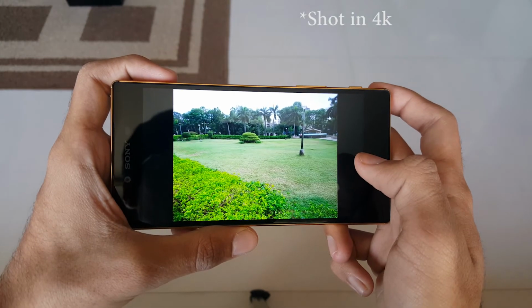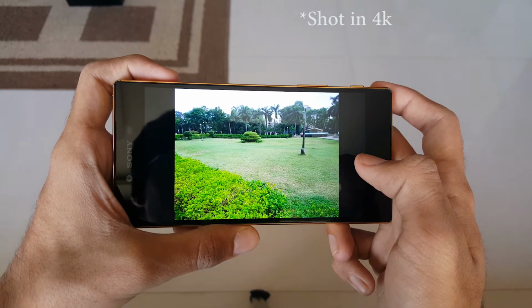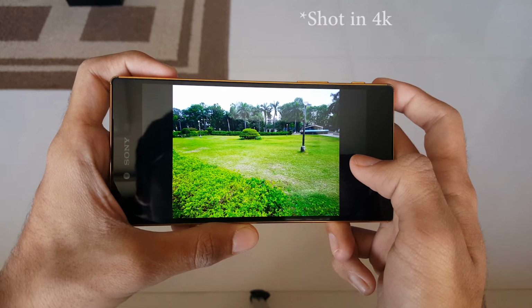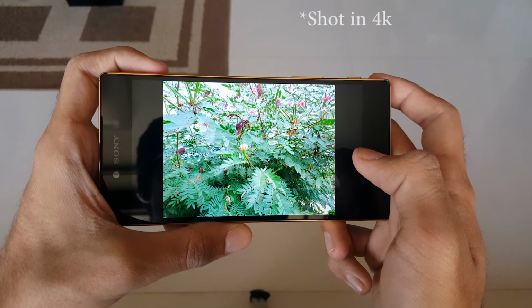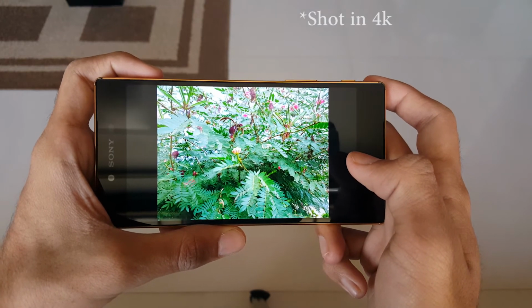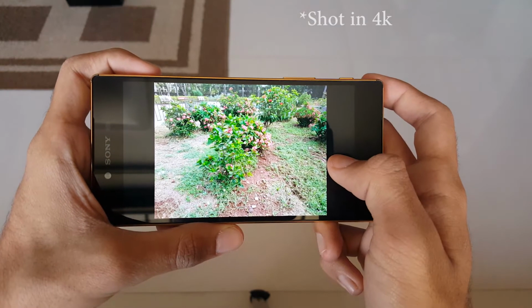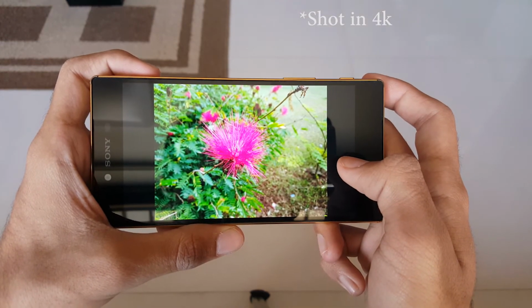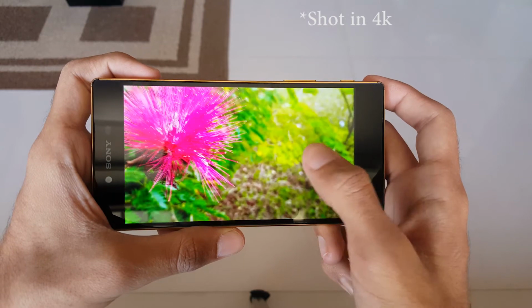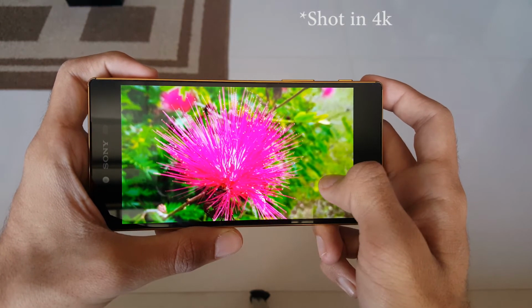To view the pictures and 4K videos that you take from your Xperia Z5 Premium, you have an 806 ppi 5.5-inch 4K display. It is the first time that I have seen a 4K display on a 5.5-inch screen, and I have to say that Sony nailed it this time in terms of the display department. The phone actually operates in 1080p mode for the most part.